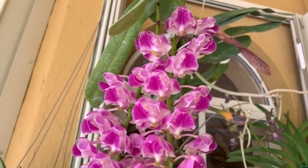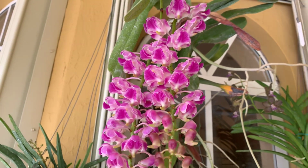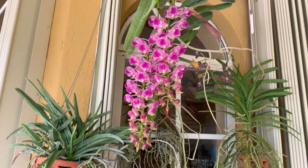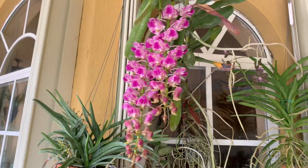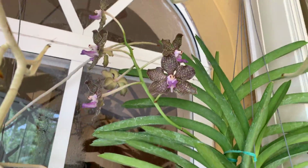I just had to show you her again. So this is my Aretas Korat Koji, and she really blows me away. She smells delicious, delicious. And that's my Mimi Palmer.